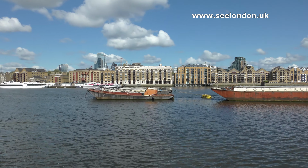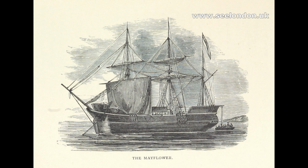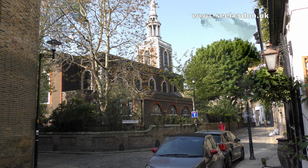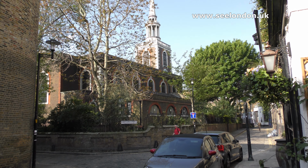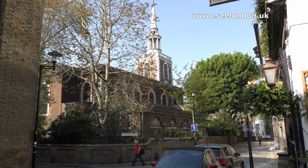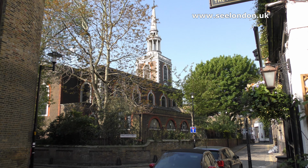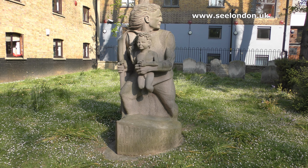The man that actually captained the Mayflower, Christopher Jones, was a Rotherhithe resident, and his body was actually laid to rest over the road at St Mary's Church. The precise location of his grave was actually lost when the river burst its banks many years ago, but there is a memorial here to him in the churchyard, which you can see. This version of the church dates back to 1747, but there has been buildings on this site since the 1100 or 1200s. And when the church was built, they did actually find Roman brickwork underneath.